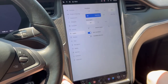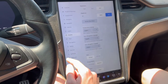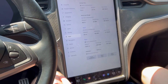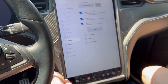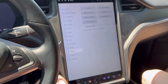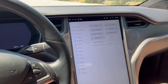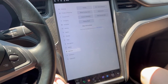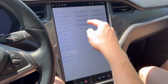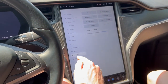Light control, display settings for the screen, what language it'll talk to you in, your trip settings, it'll show you how the trips are going, how much energy you're using, navigation settings, safety, services. Now this car, if it has an issue, it will contact you in the app and ask if you want to schedule service for it. You can do all of that here, and you can put it in towing mode, factory reset the car, wheel configuration, camera calibration, all kinds of stuff you can change.